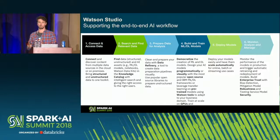You can deploy as an online service, so you will get a REST API and you can call it. You can deploy as a Docker container and deploy that Docker container anywhere. You can deploy on edge devices, on IoT devices.